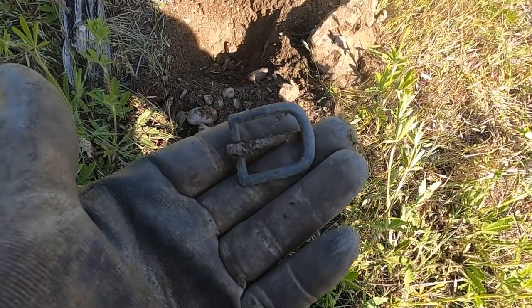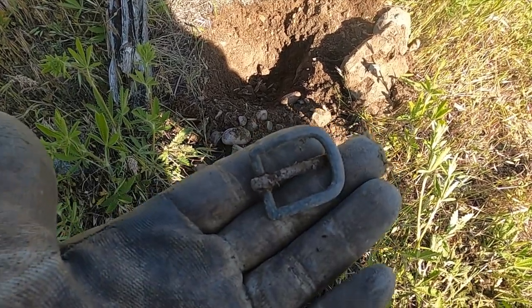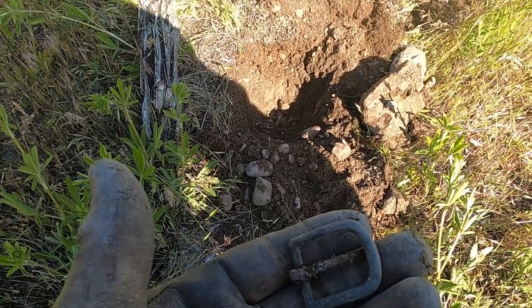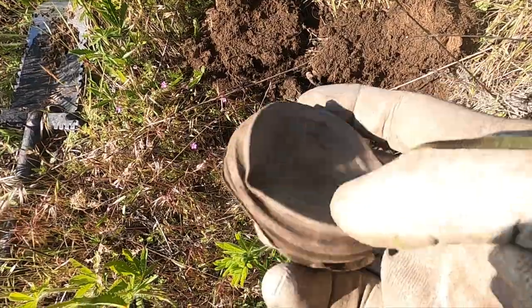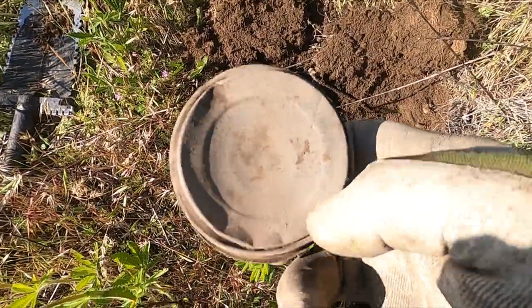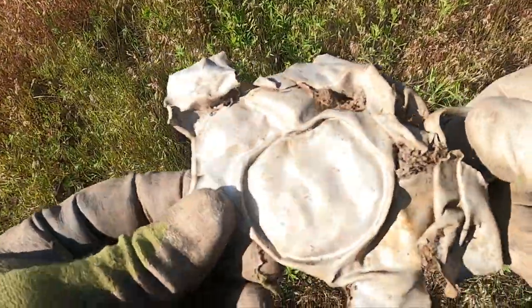Bell buckle. Man. Yeah, I went into the day thinking, man, I have nowhere to dig. It's amazing how many of these there are. And, you know, you just drive right by them. Old lid. Yeah, we're definitely on the site. This is awesome. That's an old cup. Boy, that thing's seen better days.